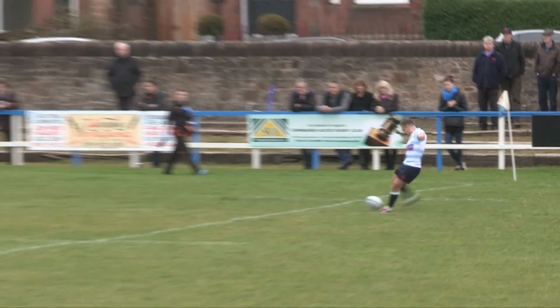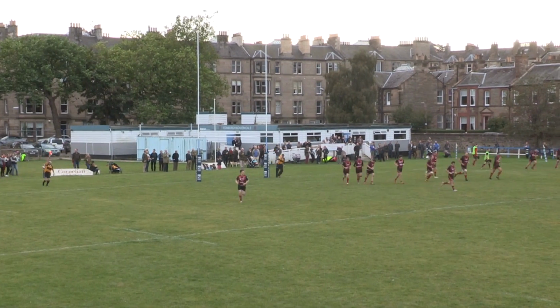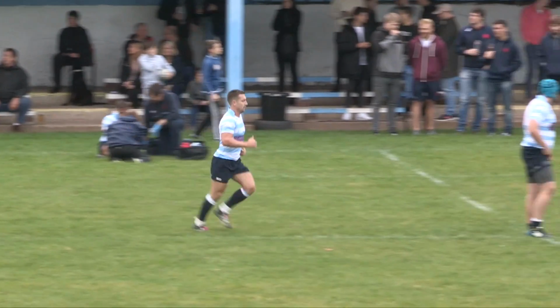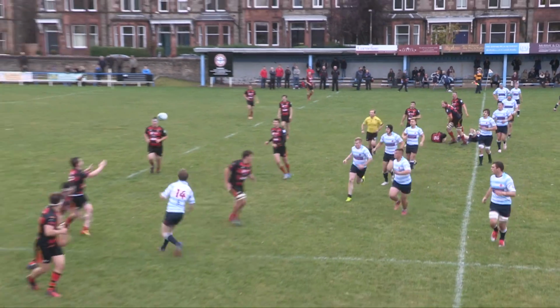Conversion from out wide. Bell, again, that's a decent effort. And this time it's good, a converted score to bring the game level at 15-all. Stewart's Melville close to halfway.